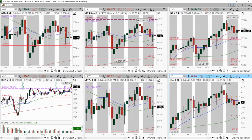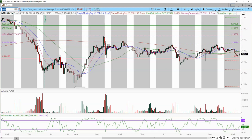Let's take it to the chart structure, and I am going to switch the screen. So just please give me a heads up, everyone, if you can see the one big screen that I am displaying right now, one big chart that is displayed.